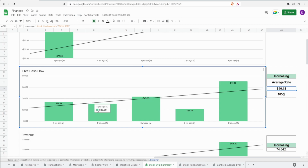Free cash flow is cash from operations less your capital expenditures. Capital expenditures could be used to buy new equipment, whatever it may be, which can overall just get you more return on investment. With that said, guys, the fact that they did go down from 5 to 4 years ago, it's not necessarily a bad thing, but I highly suggest if you're interested in this to look up what that capital expenditures went to.